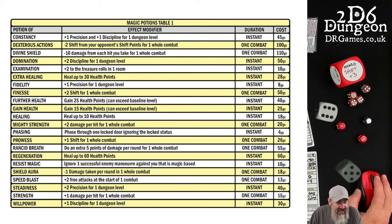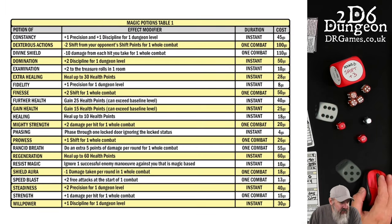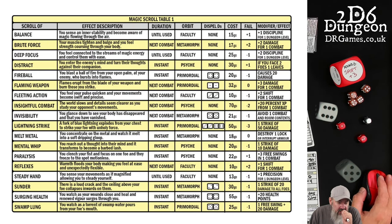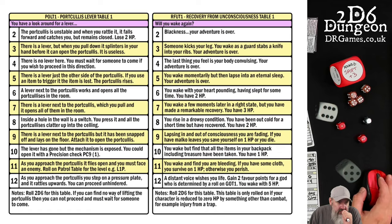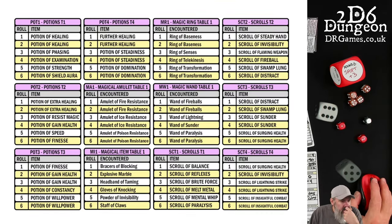I see speed blast. It was a potion, right? Am I on the right chart? Yes, potions, items. So it says speed blast, not... So that's a really good one to have. I feel like, yeah, that's what it said, right? Potion of speed. Yeah, it says potion of speed, not speed blast.